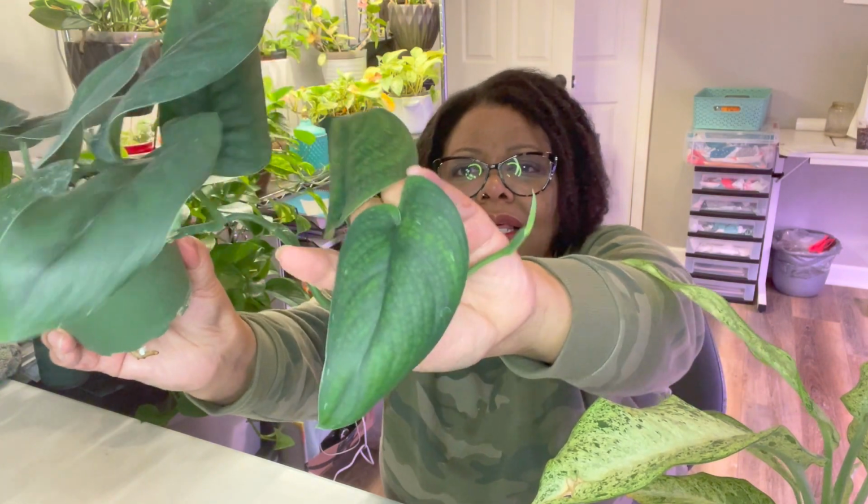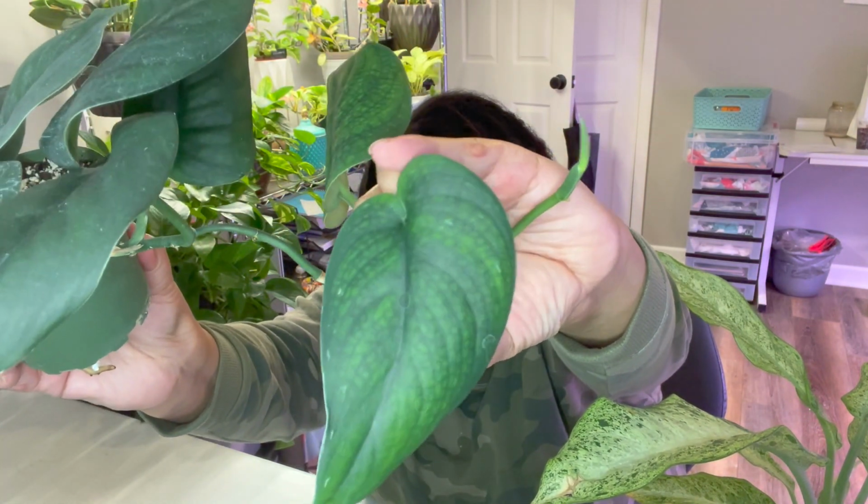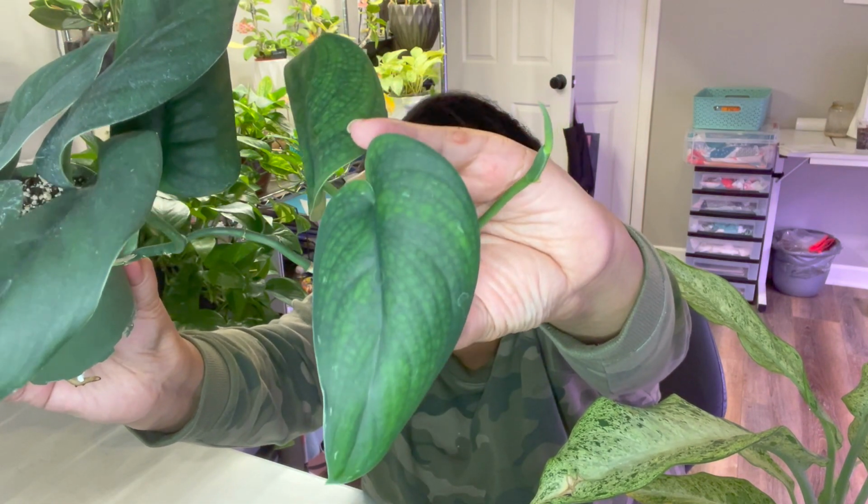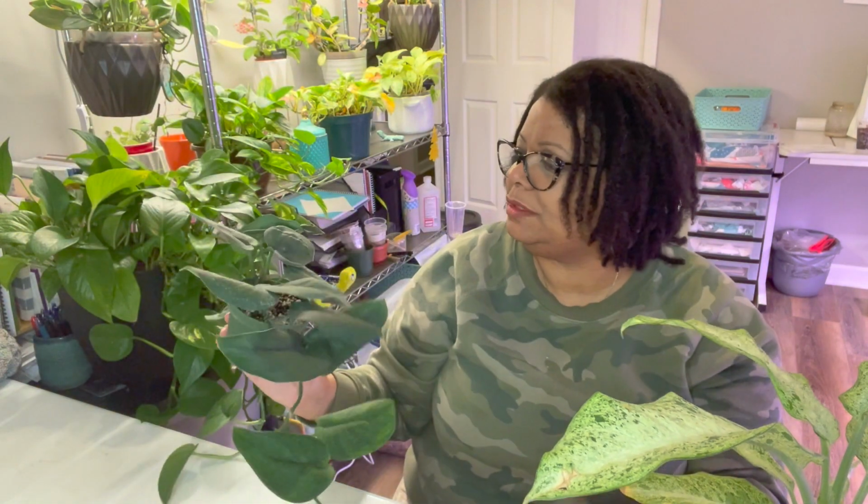But these new leaves that are coming in, oh, love them. They are so pretty. Look at the texture of that. Oh, it looks like leather, right? I love this plant. This is the Jade Scindapsus. I want to say I got her in June as well. So a lot of these are new to me. That's crazy. I'm loving her. She is definitely a favorite.